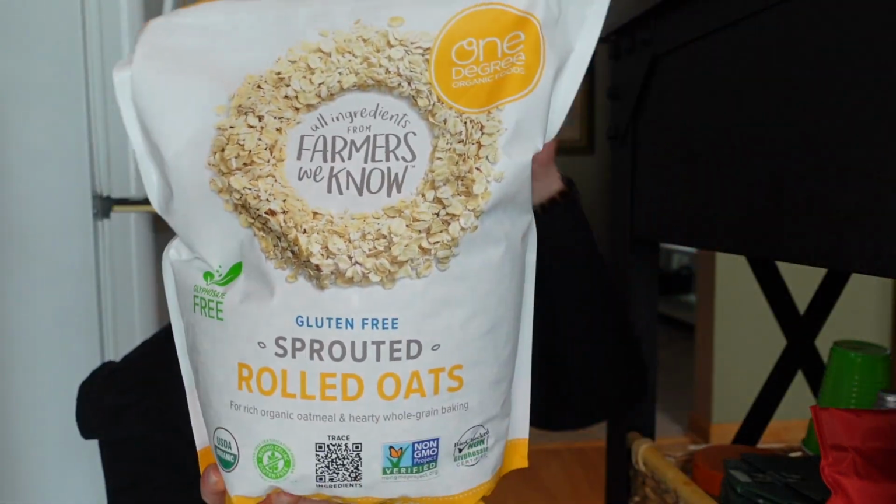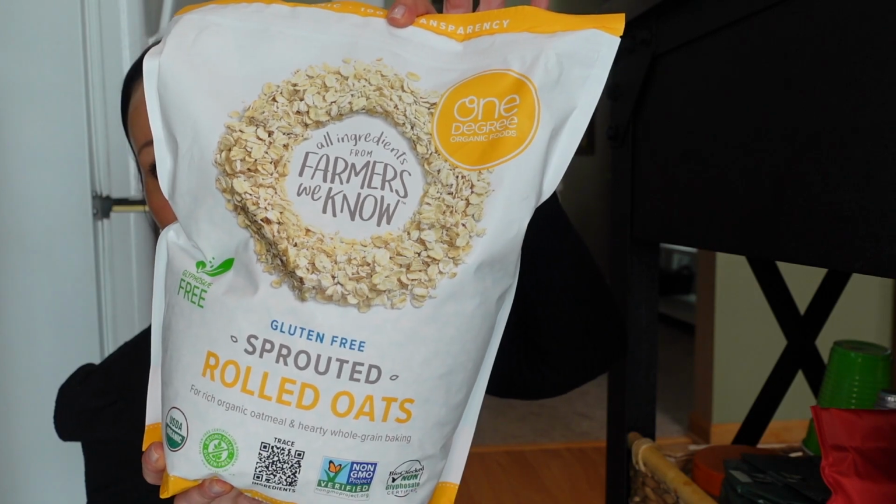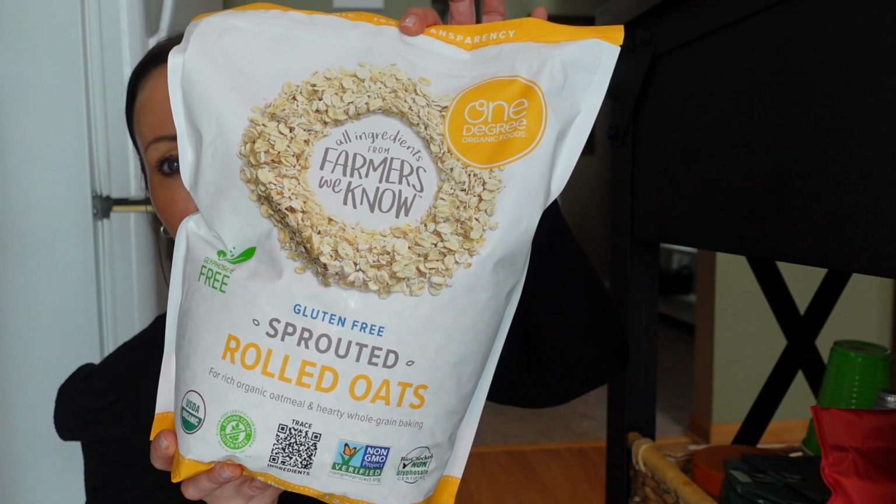I just bought more oatmeal. I get this from Costco. It's their sprouted oatmeal. It's organic, non-GMO. I don't really eat oatmeal very often, but if I have a taste for it, this is the one I would buy.